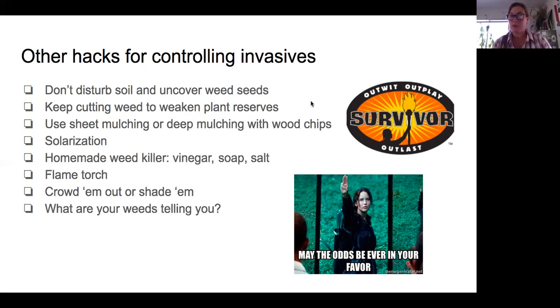Keep cutting the weed to weaken plant reserves. I've used this one a lot with blackberries. If you keep cutting them, bindweed is another one I've had to do this with. Don't allow the plant to photosynthesize. That can be a really effective tool, not allowing that plant to get any energy so that it can't photosynthesize and grow roots and that other type of thing. So keep cutting it. And then sometimes after you've cut it for a while, it's easier to dig out. It's easier to get it out by the roots.